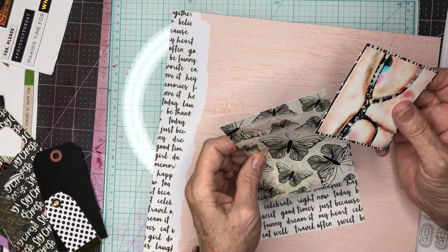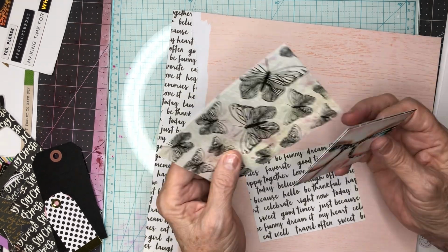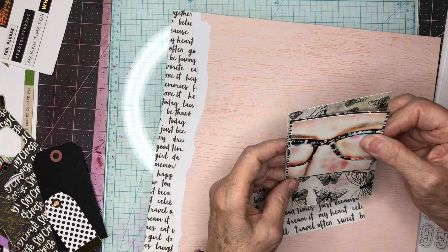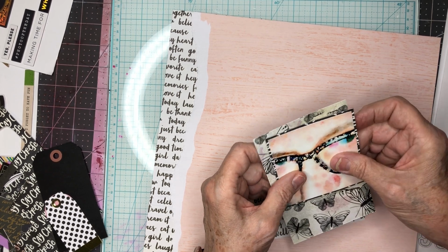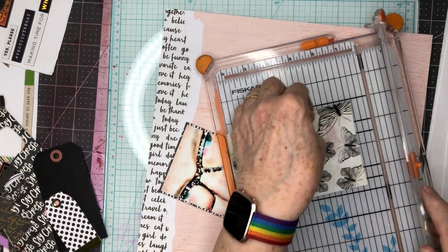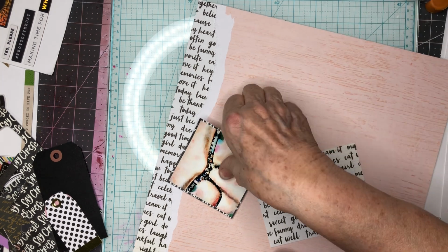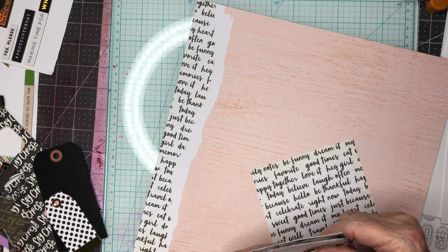So I want these to look a little, I really like this kind of purpley, inky look. And if I do this, that kind of shows, so I need to cut this here. I don't ever get really precise with this because you can move things around to hide stuff.